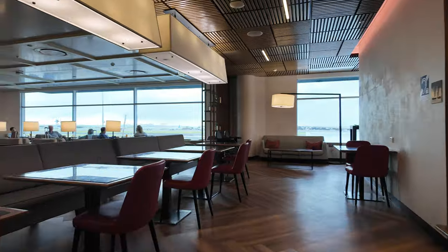It's not overly packed right now, which is nice, and it is cooler than it is out near the gates, which is quite warm, so that's good. But as a whole, this lounge is just okay. Okay, so now time to hop over to the Air New Zealand lounge. Let's check that out.